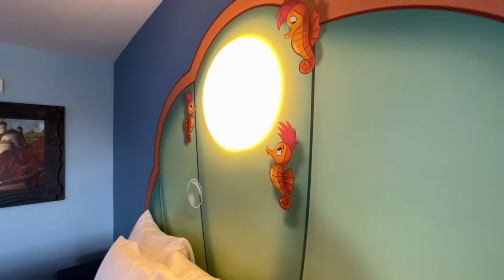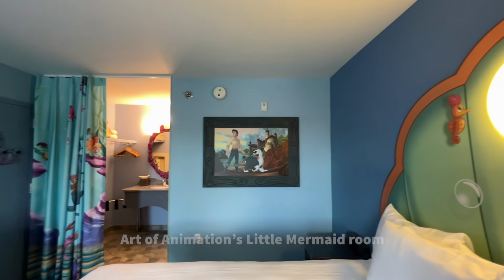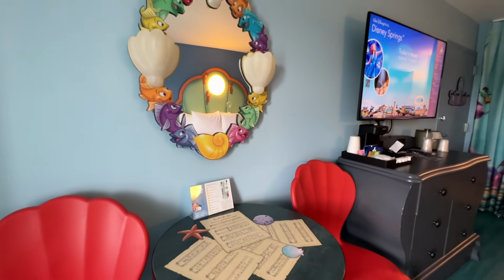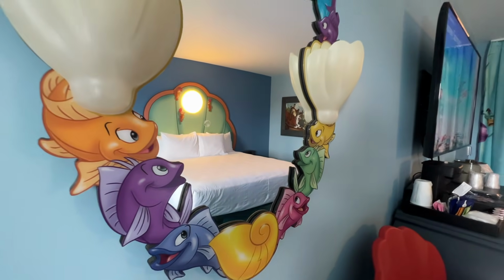Now, take Art of Animation's Little Mermaid rooms. I hate to drag these rooms because they are cute and under the sea themed and the most affordable of the Art of Animation room options, but they really haven't had an upgrade since the resort opened in 2012.